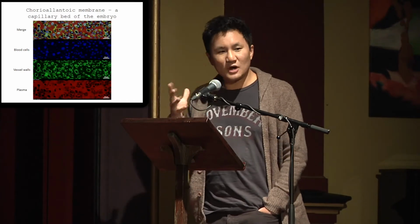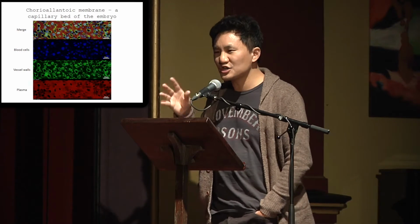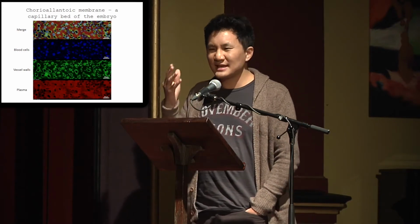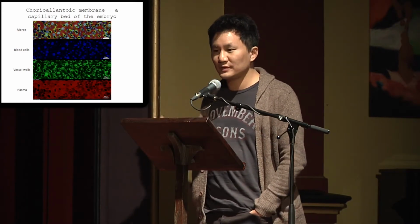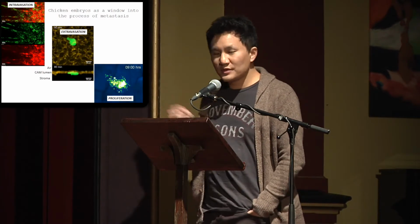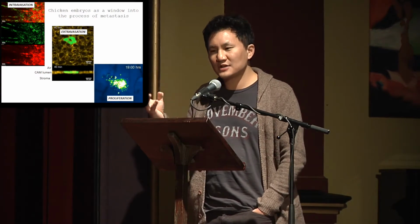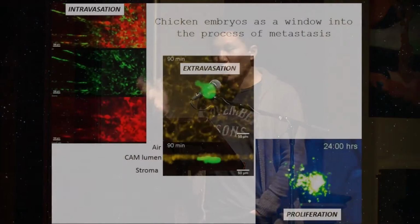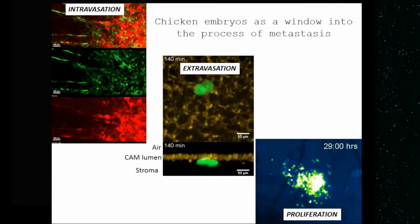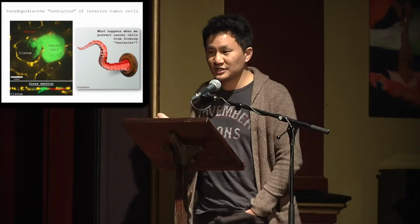So our laboratory is able to achieve amazing high-resolution optical microscopy to understand how exactly these cancer cells are extravasating and then proliferating to induce the patient's death. So with this animal model, it's really a window into how to understand how these cancer cells operate. And so we can look at all 3 of these stages, but we're really interested in extravasation, how the cell moves at a distant site into the underlying tissue.